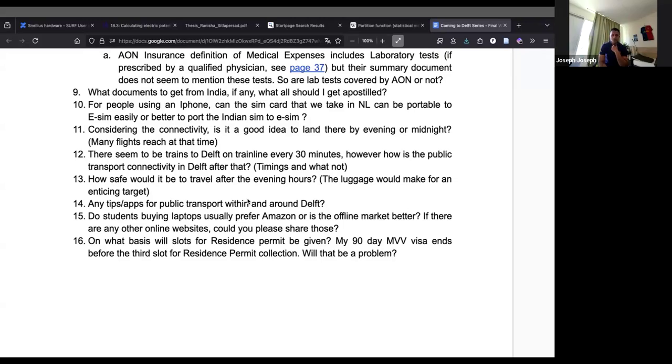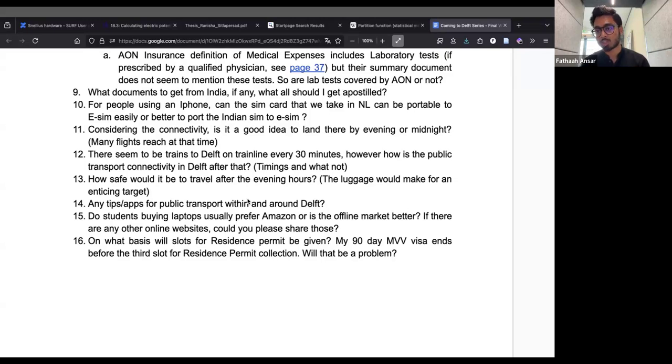I feel Bol is faster because it's a Dutch company. They have next day delivery and things like that. Amazon is a bit slower because they don't have a warehouse here in the Netherlands, so they ship it from either Germany or France. So it could be a bit slower.